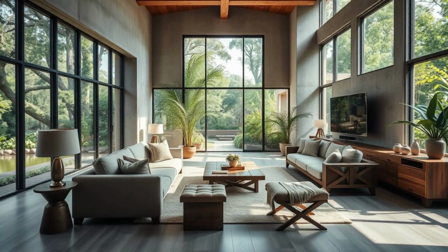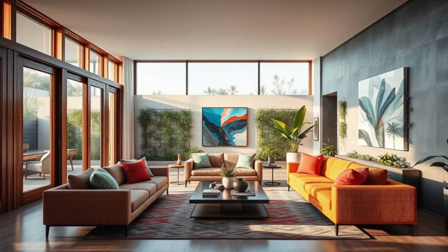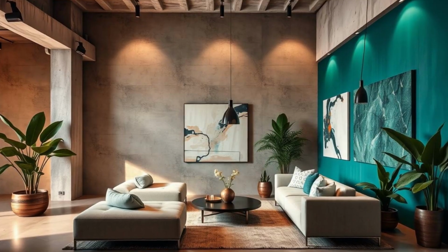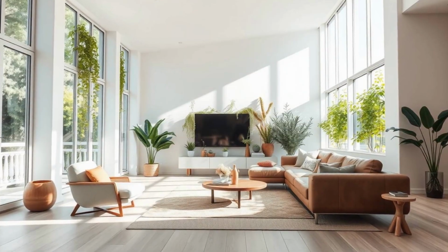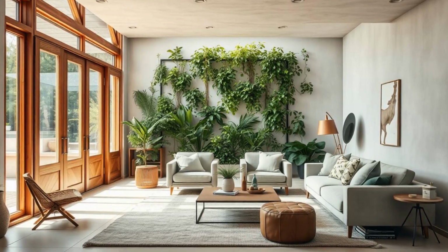Well, a big one that came up repeatedly is the use of expansive doors and windows, floor to ceiling if possible, preferably wood. Right, those huge openings. It's not just for the view, is it? No, it's more than that. It creates this powerful visual link, obviously, but also a physical one. It makes the room feel like an extension of the outdoors. Like the living room and garden are having a conversation.